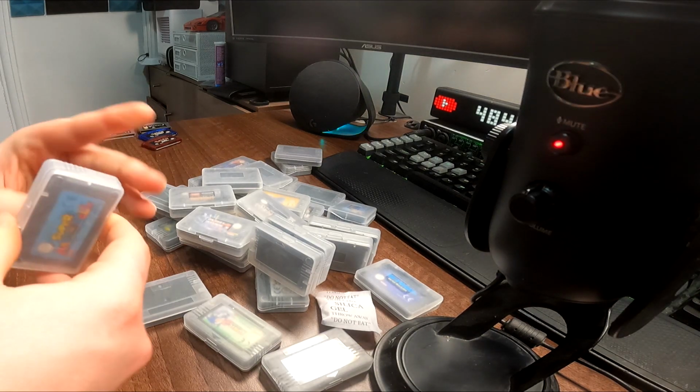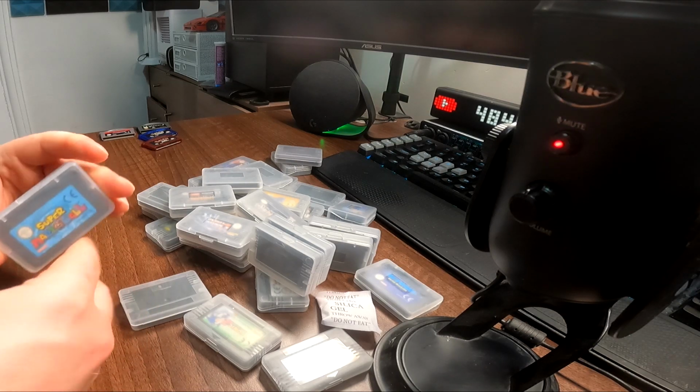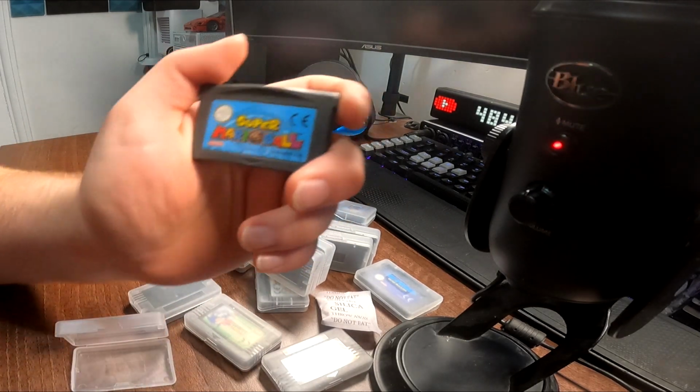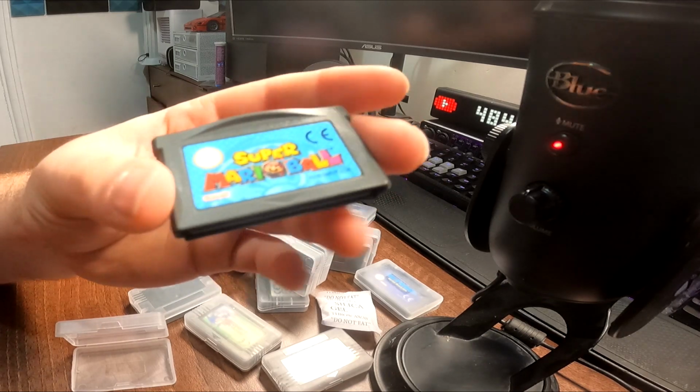Super Mario Ball. This game is terrible. I put a weird amount of time into it, considering that I don't have that fond of a memory of it. It's basically, what if we made Super Mario, but it was a pinball game?